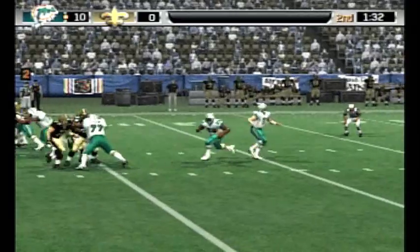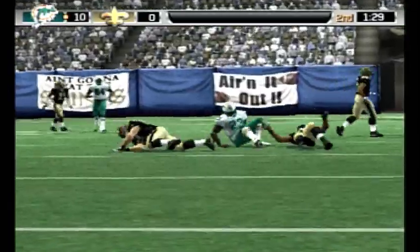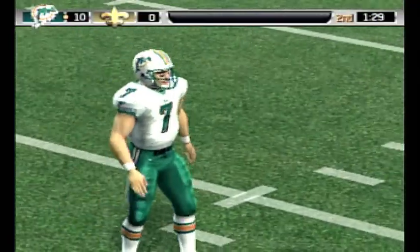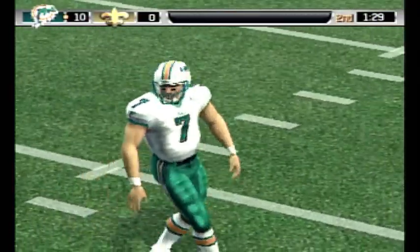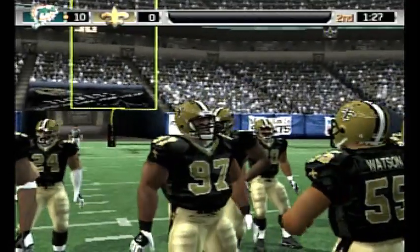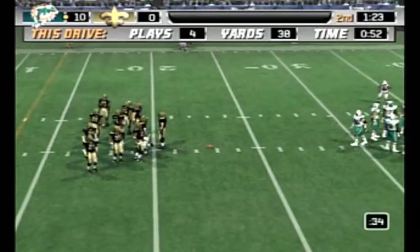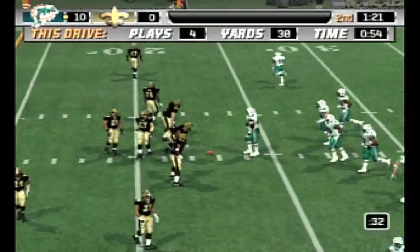Only one man in the backfield. Hand it off. Number 57 comes up to make the play. Nice tackle by the linebacker. Third and long now. Let's see what kind of a pass play they go with to try to convert. The first down marker is just inside the 13.